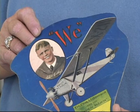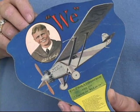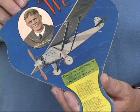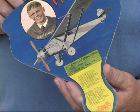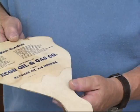Lindbergh wrote a book called We. He was quite a book writer after he crossed the Atlantic. These here were popular in funeral homes. Amazing. Churches. Yeah. They gave these out, and he advertised his book.